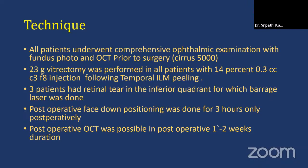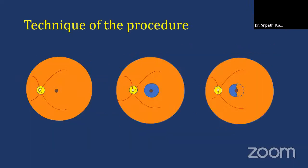The problem was about the post-operative face-down positioning. So I gave my patients only 3 hours of post-operative face-down positioning. More importantly, the gas injected there had a faster resorption. Therefore, in most patients I could do the OCT within 1 or 2 weeks of the surgery.